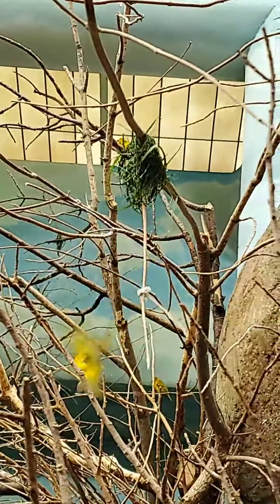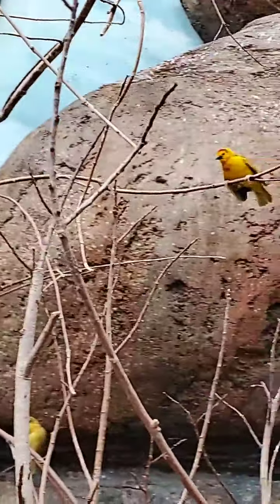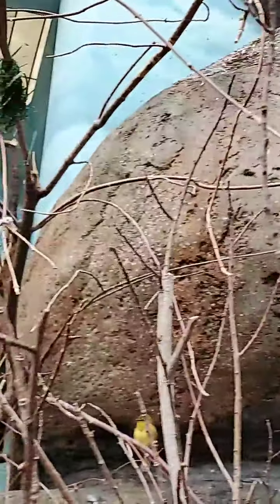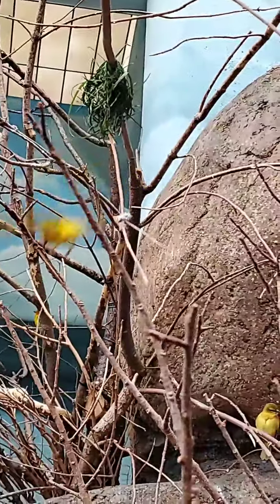Female birds weigh about 20-25 grams, which doesn't seem like a lot, but the nests are pretty strong to hold her and her chicks. How many eggs do they lay? They can lay up to 3. 2 is most common, but they can lay up to 3 eggs.